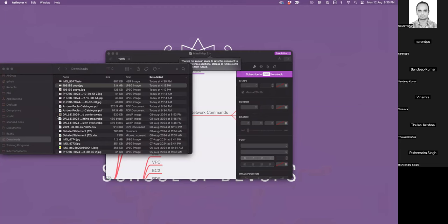Okay, I lost the connection to my iPad. Let me connect it back again.